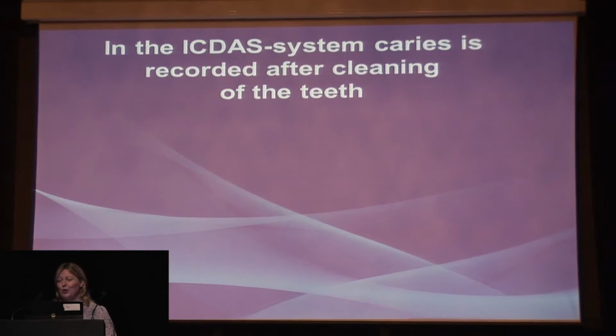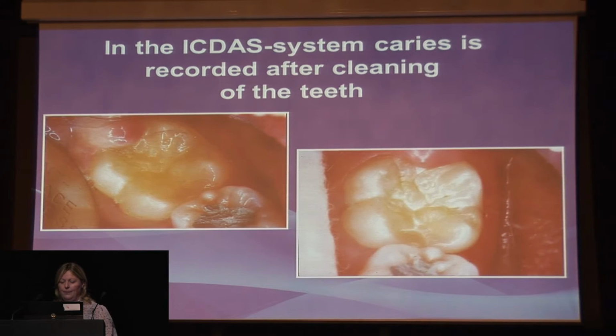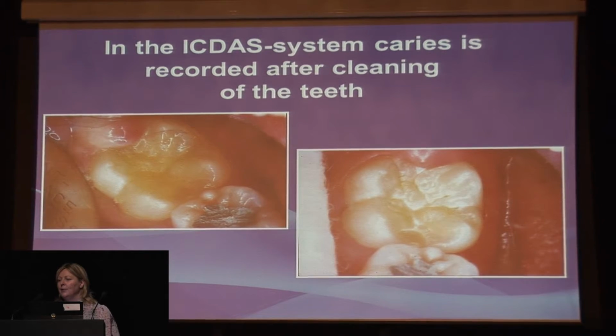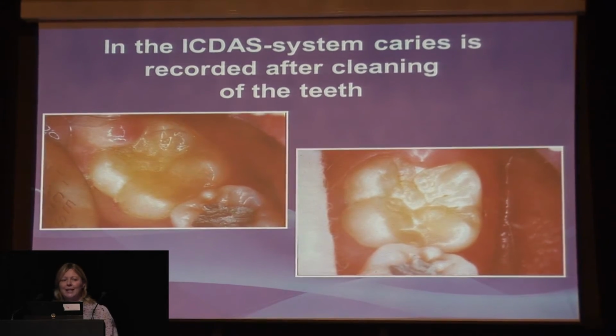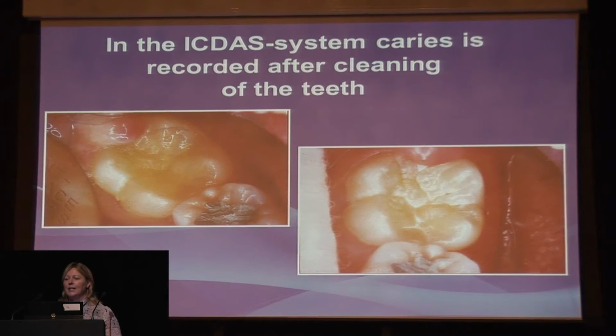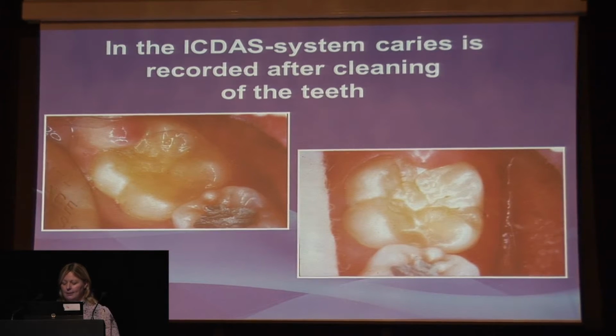I'm not going to show you a picture of somebody cleaning their teeth. I'm going to show you a partially erupted tooth that's covered with plaque that during a survey you could easily consider to be sound. However, when the tooth surface has been cleaned, you should be able to see here that there is quite extensive enamel caries affecting the base of the pit and fissure. And so cleaning the teeth is fundamental. And it doesn't matter which type of ICDAS coding you use, the teeth must always be clean. Otherwise, it's not ICDAS.